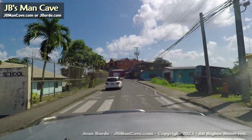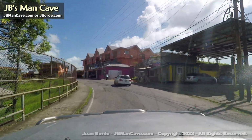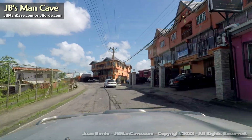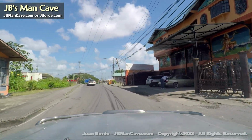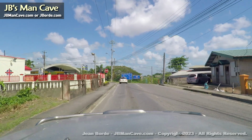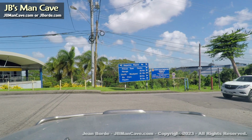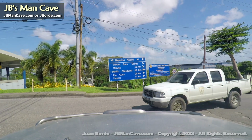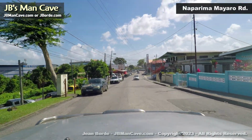Sometimes you just have to, as they say abroad, wing it. Here it might be ratchet. This road particularly is bad. Again, still not as bad as alternative routes to Princestown. Now, as we have come here, right here, this would take us to the Naparima Mayaro Road, left and right. If I went left, that would take me back to San Fernando in that area. We're going to take it right, and here we are in Princestown.